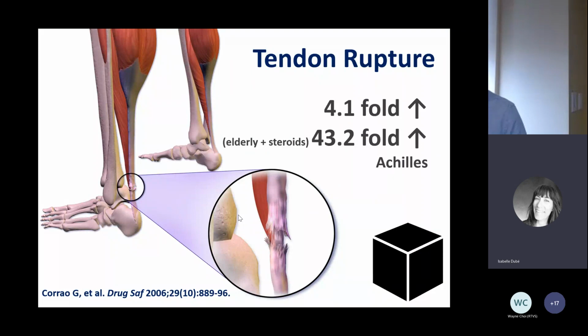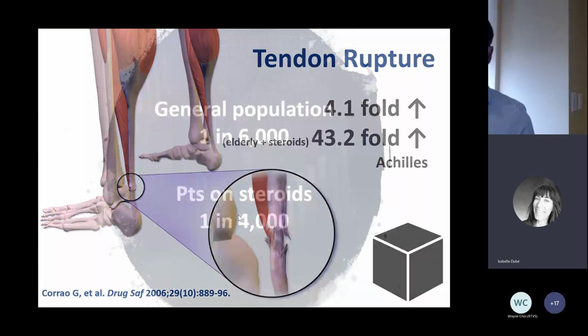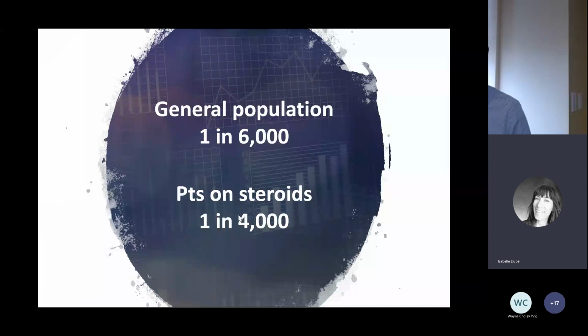The biggest risk is in the Achilles tendon. And what I'm concerned about also is that this risk continues even after you finish the antibiotic. It can continue for up to a couple of weeks. So just stopping the antibiotic doesn't necessarily fix the problem right away. Putting this in more general terms, about 1 in 6,000 patients who are prescribed fluoroquinolones will develop an Achilles tear. And if you're on steroids, it's about 1 in 4,000.